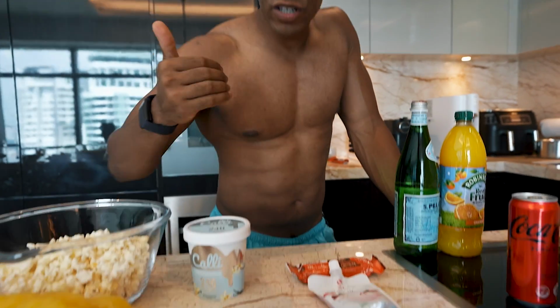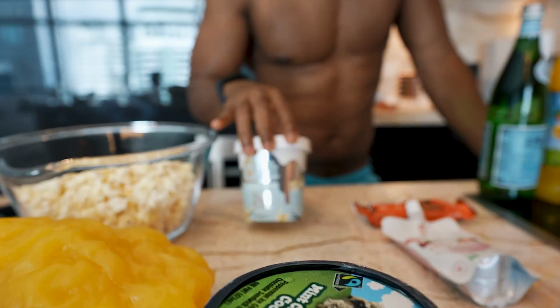But that is also an amazing way to make it feel like you're not on a diet, and that's so important. And finding substitutes like going from Ben & Jerry's to Cali, and this is in Malaysia for example, makes this whole process so much easier. I don't know about you, but I have a sweet tooth.